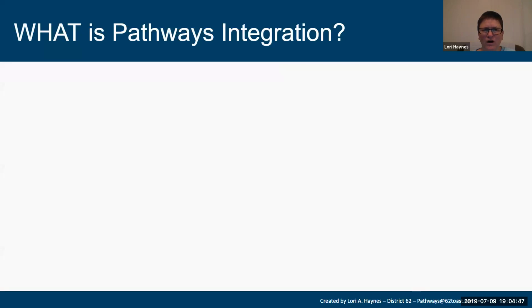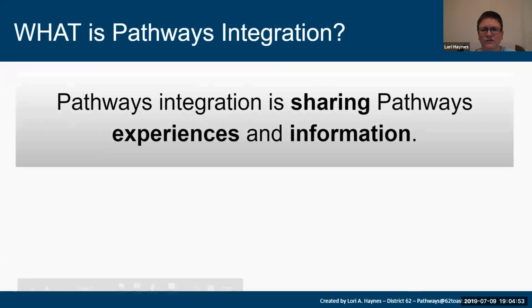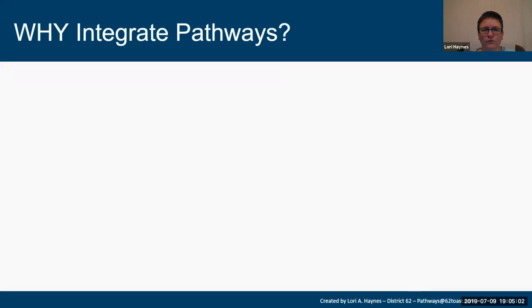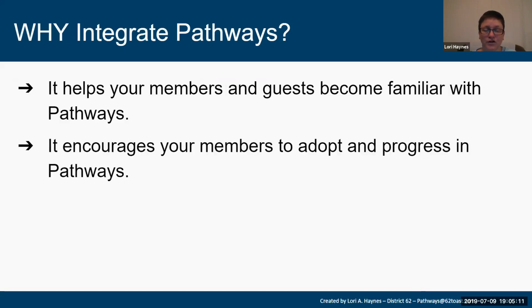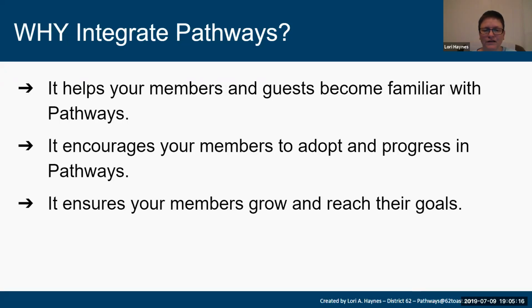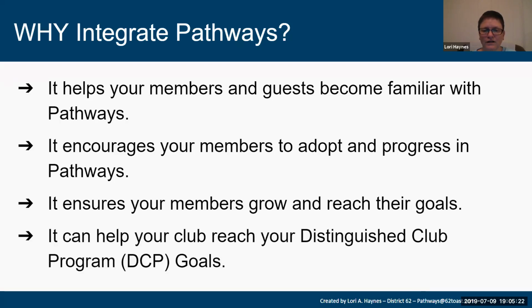Now you might be wondering, what is pathways integration? Simply put, pathways integration is sharing pathways experiences and information. Why do you want to integrate pathways? There's a number of reasons. It can help your members and guests become familiar with pathways. It encourages your members to adopt pathways and progress in the program. It can ensure your members continue to grow, develop, and reach their goals. And it can help your club reach your distinguished club program goals, all of which are important for us.